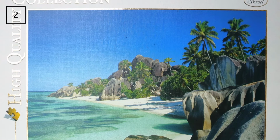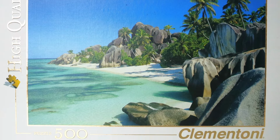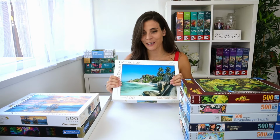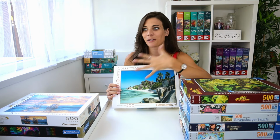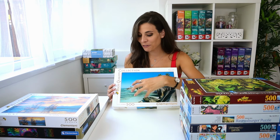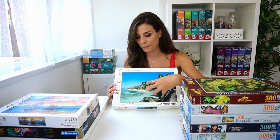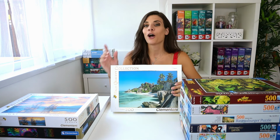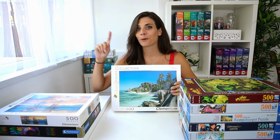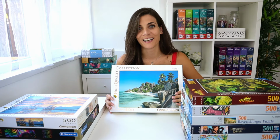Up next is a 500-piece puzzle by Clementoni, and the title of this one is Seychelles. I absolutely love this puzzle, because there were a few that I had last year and I was dreading them because there's nothing happening. But what I realized is it's really nice gradients and it's really easy to just follow the pattern. So I was really looking forward to putting this puzzle together. Okay, my time prediction, 1 hour. Yeah, I got a bit cocky, didn't I?